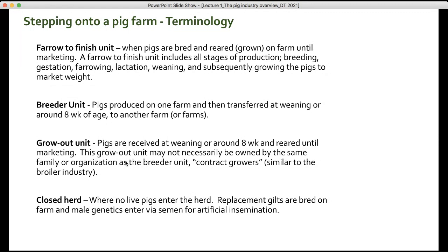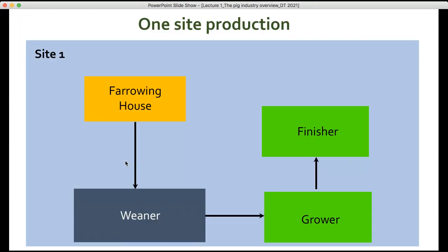And then a closed herd is where no live pigs enter the herd. So that's obviously for biosecurity reasons. And the way that you maintain your genetics in that setup is that you breed your own replacement gilts, and then the male genetics come into the farm as semen by artificial insemination.